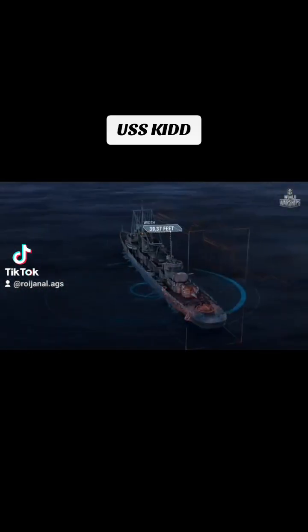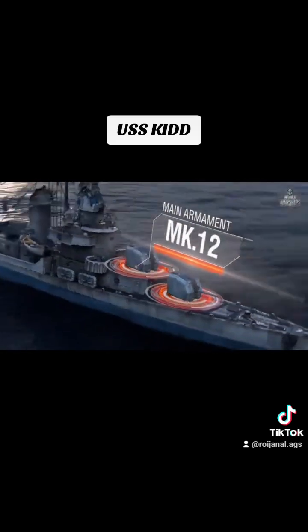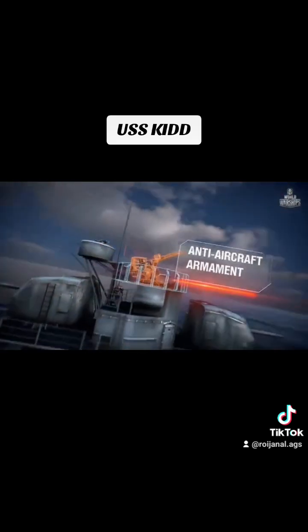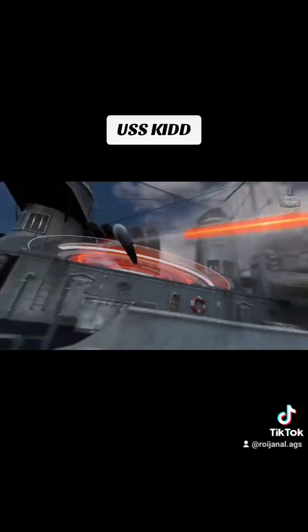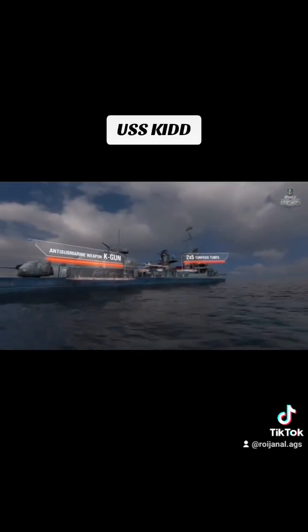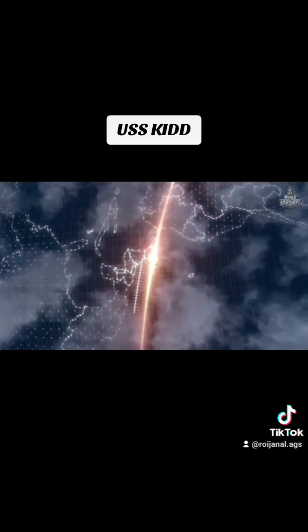Width 12 meters, length 115 meters, gross displacement up to 3,000 tons, draft 4 meters. Armament, major caliber, 5 turrets with 127mm Mk-12 versatile cannons, low caliber AA guns, 5 chained Bofors autocannons, 40mm, and 7 20mm Oerlikons, torpedo tubes, a couple of 5-tube launchers, anti-submarine weapons, K-gun howitzers with 28D bombs, hull armor up to 19mm. Propulsion, 60,000 SHP with speed up to 38 knots and range of 6,500 nmi.